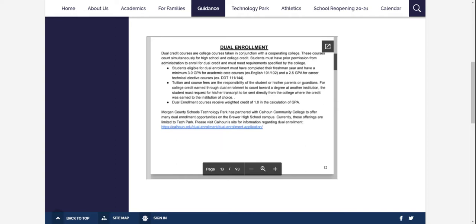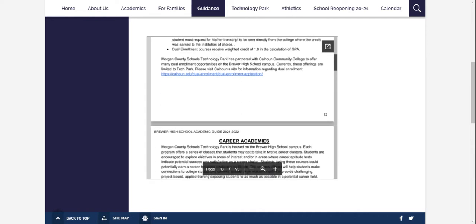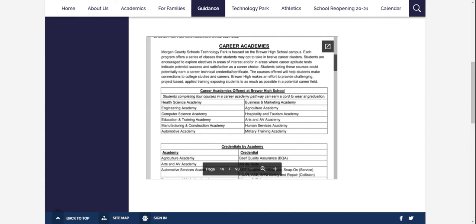And we have dual enrollment courses. Dual enrollment means that you earn college credit at the community college level while earning high school credit at the same time. Currently, we have this available in our career tech courses, but we are hoping to be able to add some core classes to that as well. So you know our career tech courses on campus, such as HVAC, welding, cosmetology, health, education and training, etc. Those courses fall into specific career academies that we have.